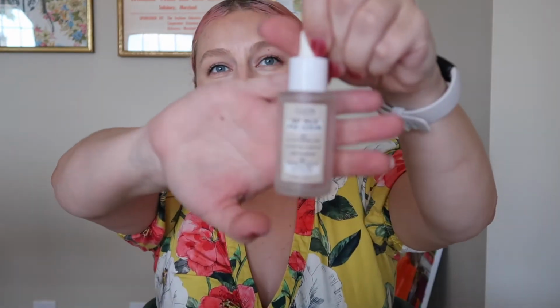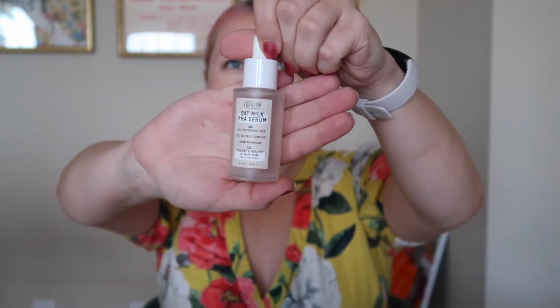I also finished the Equal RxN Oat Milk PHA Serum. And I actually quite liked this. I did use this on the face as intended, and I thought it was fantastic, a really nice little product. I have a lot of skincare stuff to get through, but in theory I would definitely purchase this again. I finished the Timeless Organics Repairing Shampoo. I don't think this was very good, especially if you have thick or curly hair. Would not repurchase that.